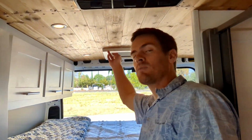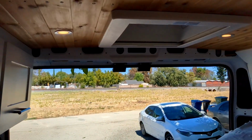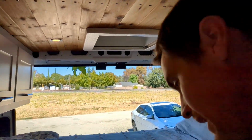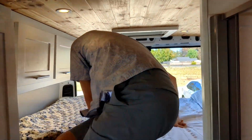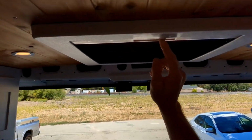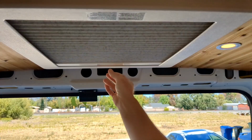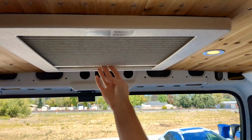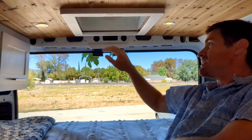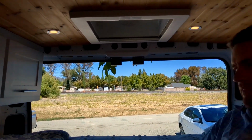Finally, in the ceiling of the van, we have a Dometic Heki skylight. This has both a bug screen as well as a blackout curtain. I'll show you those. This is the bug screen, and you just slide it that way, and then the blackout curtain to keep all of the light out when you want to have a nice sleep in the morning. And then that opens up and provides lots of natural light as well as a nice airflow throughout your van.